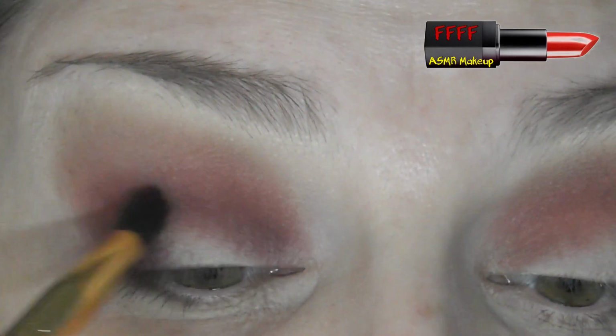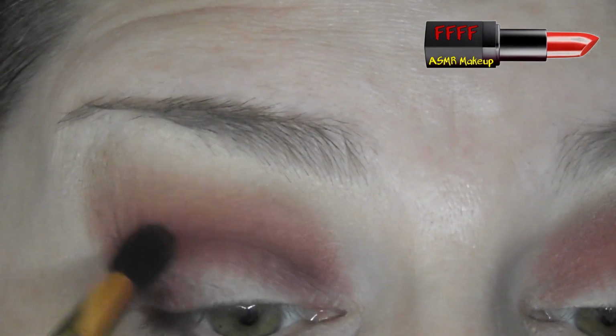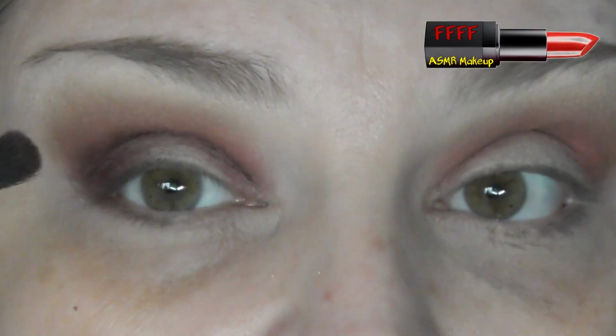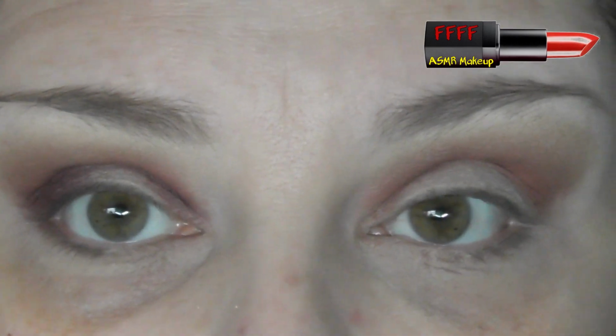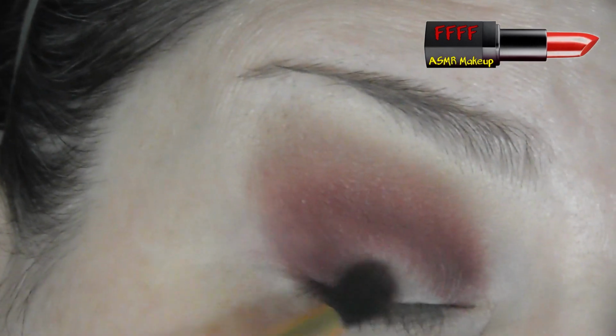And that's exactly what we want, because this deeper colour will give the illusion of giving the eye depth, because the darker the colour the more it recedes. So I think you can see this eye now looks a lot deeper and it almost changes the shape of it in comparison to this eye. So very, very gentle, very, very light circles. And then when we get to the outside edge, just very lightly blend that edge in.